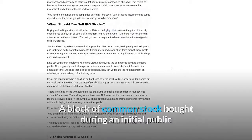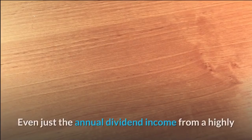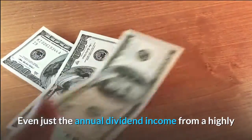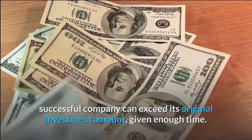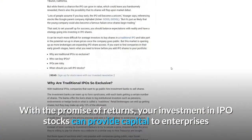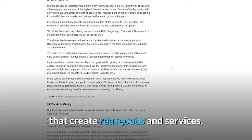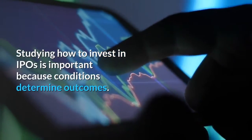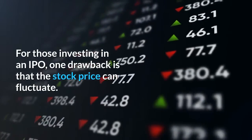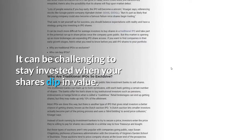Buying IPO stock may be appealing, but it is also a gamble. A block of common stock bought during an initial public offering can deliver huge capital gains decades down the line. Even just the annual dividend income from a highly successful company can exceed its original investment amount, given enough time. With the promise of returns, your investment in IPO stocks can provide capital to enterprises that create real goods and services. Studying how to invest in IPOs is important because conditions determine outcomes.